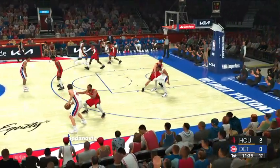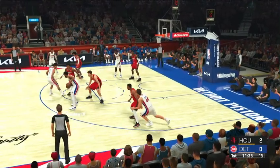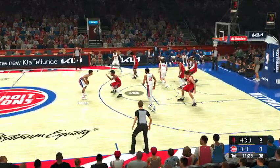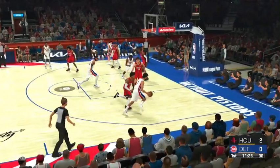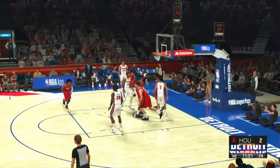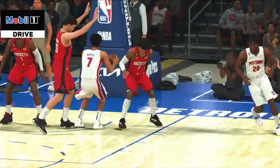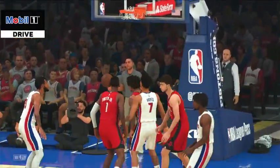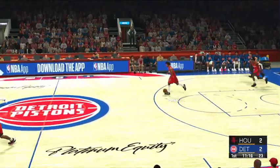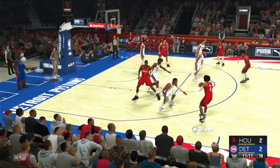And Hayes kicks to Bogdanovic. Outside, Bagley. Pass to Hayes. Just 5 on the clock. And there's the drive. Lays it up and banks it in. And once he got to the 10, I think he was surprised to find himself that wide open. Well, this early, they should be showing a lot more energy on defense. It's not there. And that was the Mobile One drive. Well worth a second look.